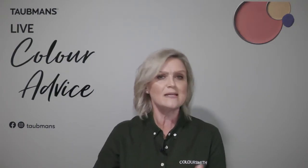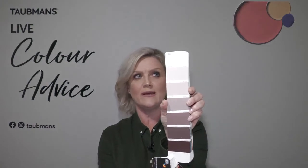But certainly have a look at something like a crisp white, and have a look at a beautiful dusty pink. I mean, there's a colour called Alberta Rose by Taubmans, which is beautiful. I'll see if I can get it up on the screen, but it's the third one down, which is a fabulous tone. And when you're looking down there, more at chocolatey tones, that's going to work extremely well. I know you're probably thinking, oh, maybe pink in a kitchen, but it can look super.